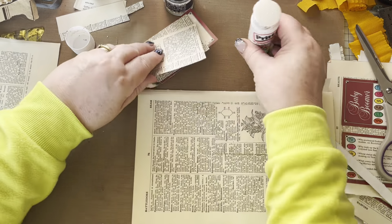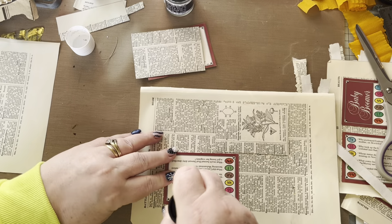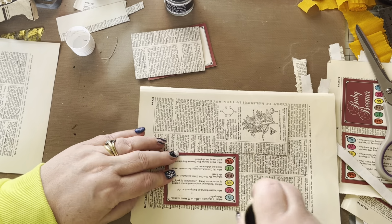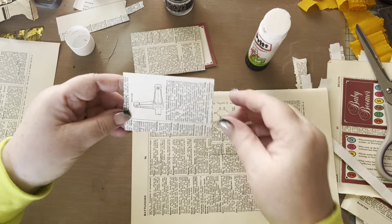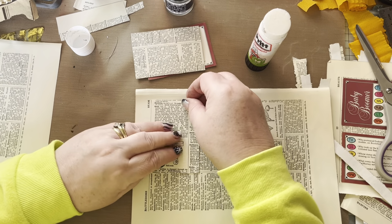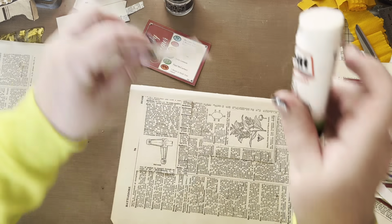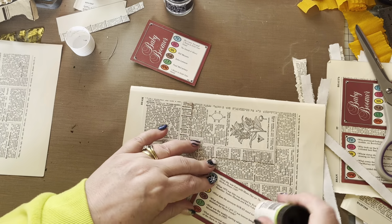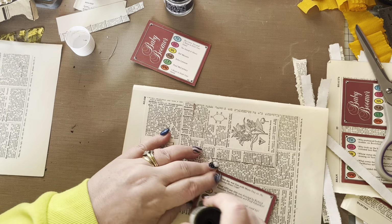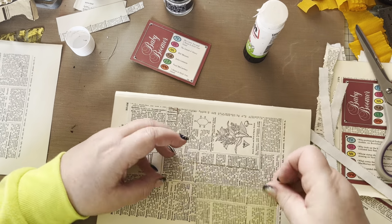Yeah, so I wanted every part of this to be made out of this dictionary page. I got this dictionary courtesy of my hubby. It's been in his wardrobe for years, and I'm like, do you really, really need that? Do you really need this? So the answer was no, so he gave it to me.